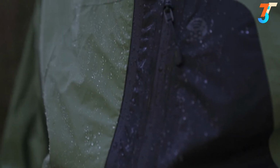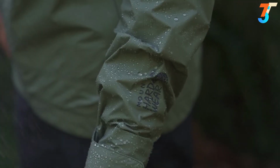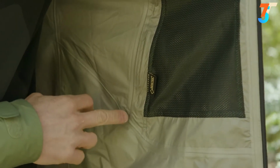Gore-Tex PACLITE Plus is a new fabric for Spring 20. Although it's a 2.5 layer, it feels more like a 3 layer, and it gives you next to skin comfort for a really lightweight jacket like this, which is sweet. This jacket has fully taped seams, so it's totally waterproof.